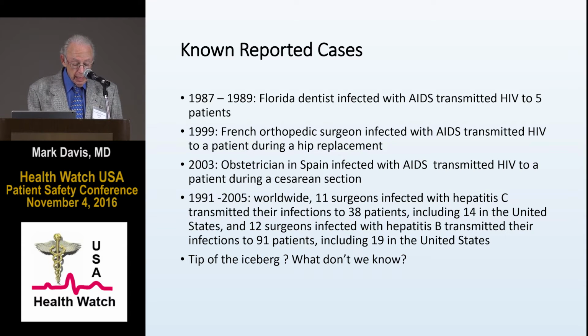And between 1991 and 2005, worldwide, 11 surgeons infected with hepatitis C transmitted those infections to 38 patients, including 14 in the U.S., and 12 surgeons infected with hepatitis B transmitted their infections to 91 patients, including 19 in the U.S. What we don't know is, is this the tip of the iceberg? Let's look at what happened in the following decade.